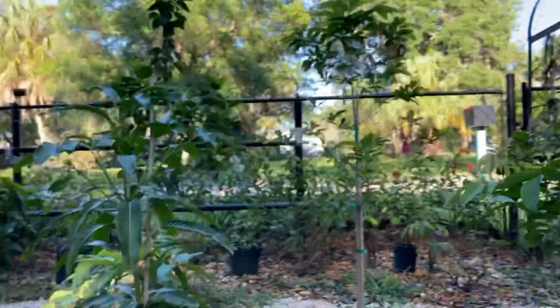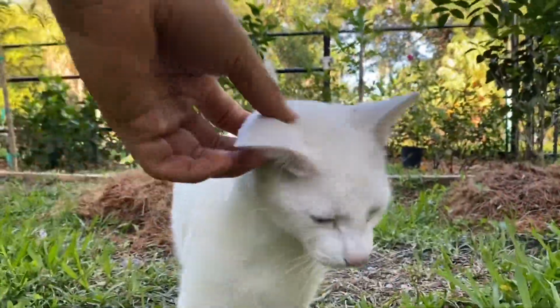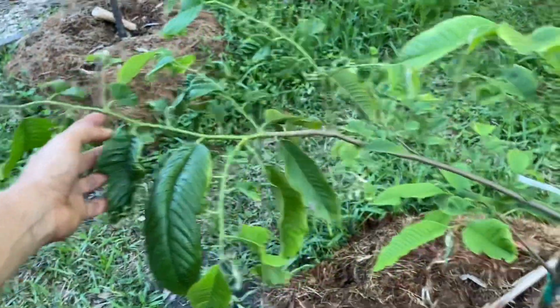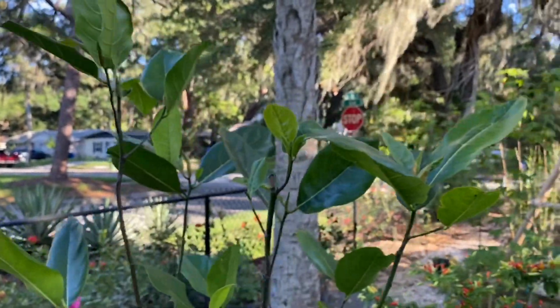As you see, just more sugar apples. This is my cat, Kumis. Beautiful baby boy. He's annoying, but I love him. Anyway, here's a Rollinia and a jackfruit. Yummy jackfruits, beautiful growth.